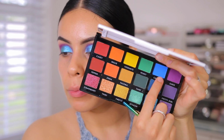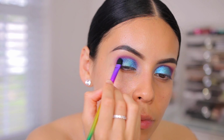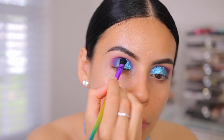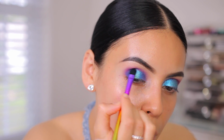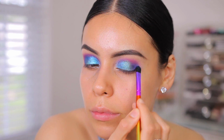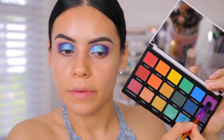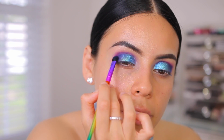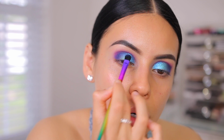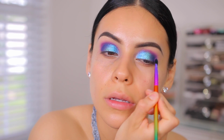And I'm doing it just right in the center. I want to add a little bit more of Cannoli. I'm also gonna go in again with more of Sadie. I'm just mixing the two. I feel like the blue and the purple really mesh well together. Like, I'm actually really impressed.